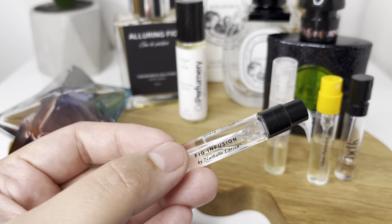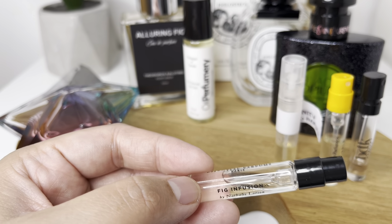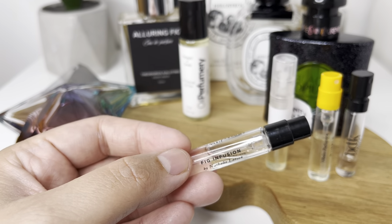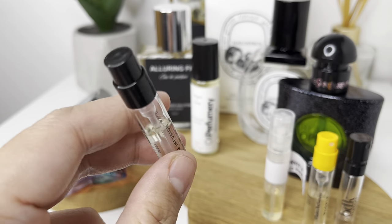So if you're looking for a woodier kind of fig scent, fig here, like I said, is more green, and it's that dry, dusty kind of fig scent. So if you like those kinds of fragrances, Fig Infusion is a really nice scent to try.